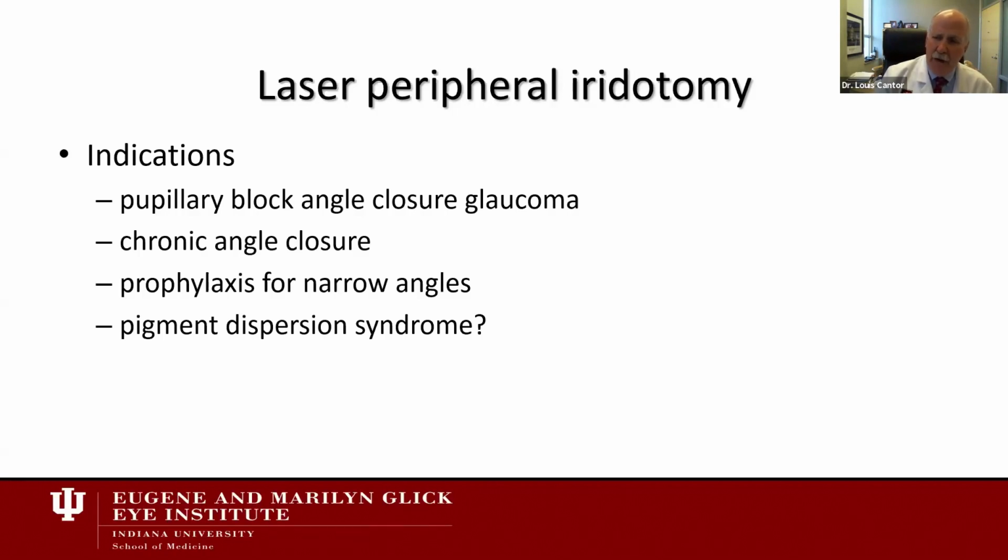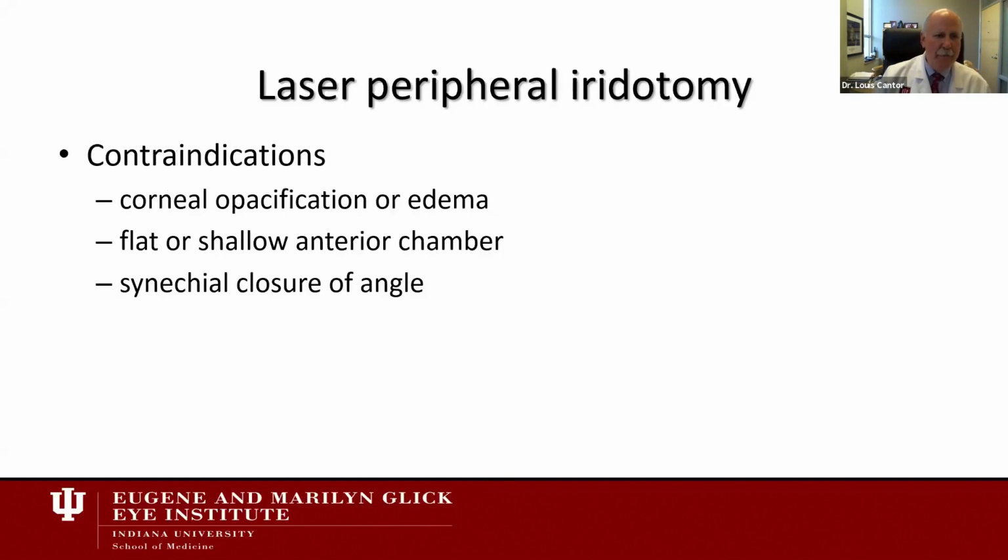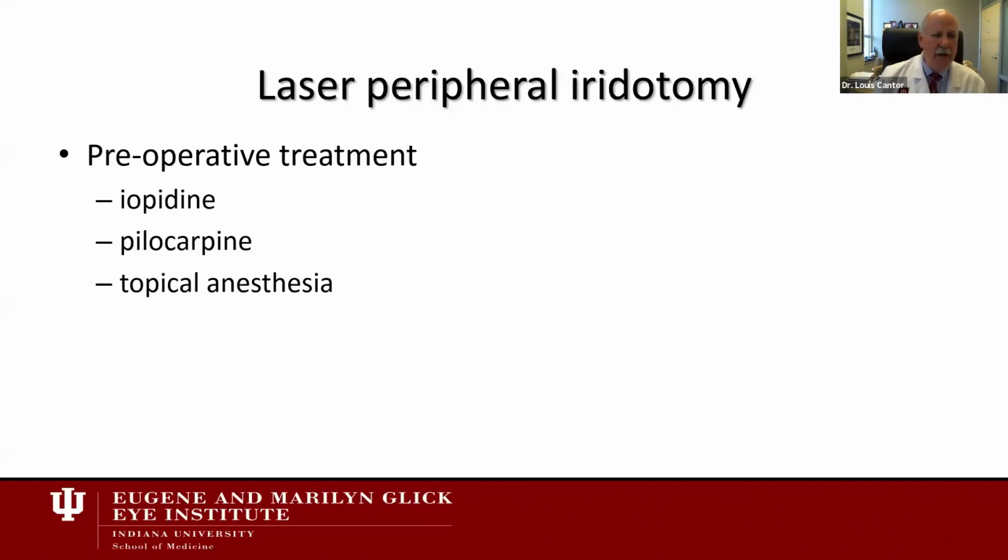Laser iridotomy or iridectomy, the terms are often used interchangeably, has several indications: pupillary block, chronic angle closure, prophylaxis, and even in some cases where there's pigment dispersion syndrome, where there's reverse pupillary block as a mechanism that's pushing the peripheral iris posteriorly. There's certainly a number of contraindications to laser: not having a clear cornea, if the chamber is too flat or shallow, and if the angle is already closed with synechia, then an iridotomy may not be of much benefit and may actually be contraindicated.